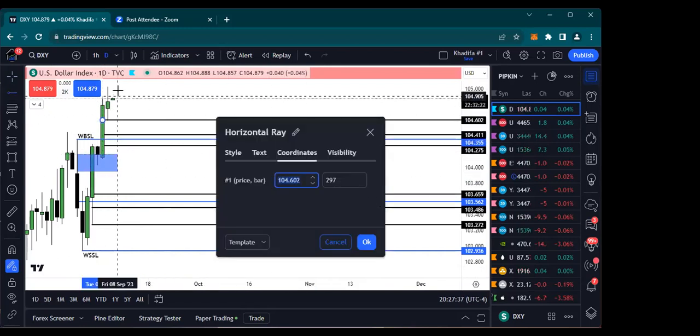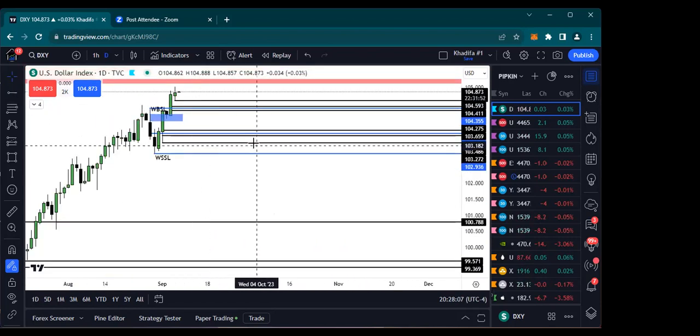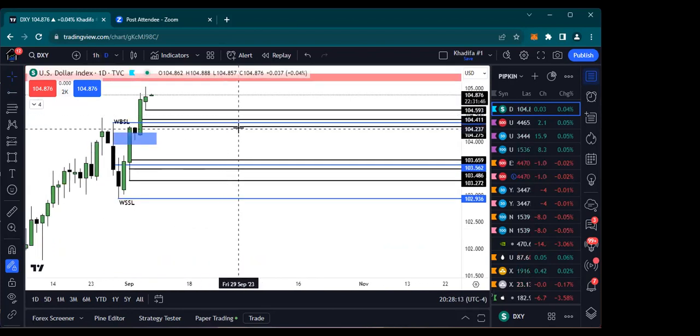So if I was shorting the dollar, I would be shorting the dollar from consequent encroachment of this week, right? Stop loss above the high, right? And if I get stopped out there, I would take another short from the volume imbalance down to this sell side liquidity, right? Which is 104.593.